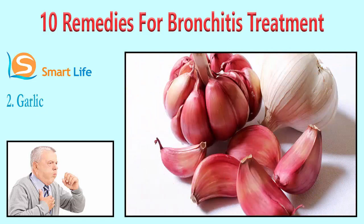2. Garlic. Due to its antibiotic and antiviral properties, garlic is highly beneficial for treating bronchitis, especially acute bronchitis. Take 3 garlic cloves. Peel and chop them. Put them in a glass of milk and boil. Drink it at night before going to bed.